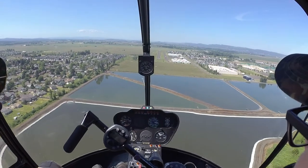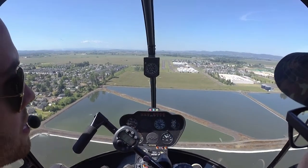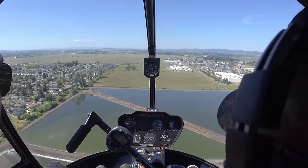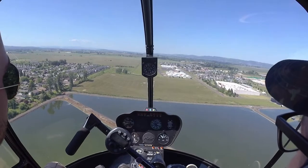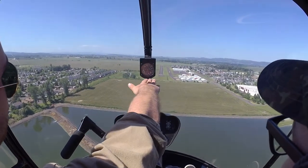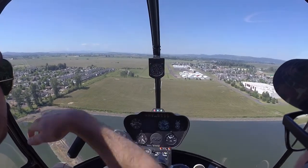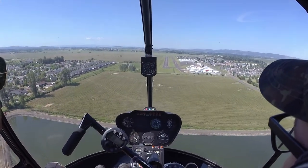Good. Higher, low, faster, slow. We're far out, it should be really easy to hold this angle and the airspeed that we want from here. Nice. I draw a line from the threshold of 34, it's going right through here. It's just looking perfect. Coming through 40 knots, I try to get my descent rate under control.